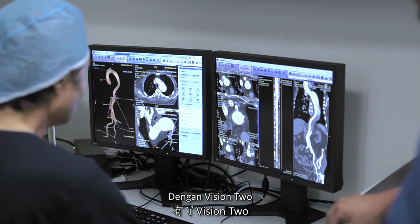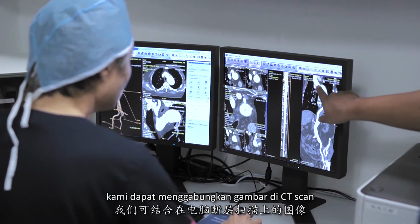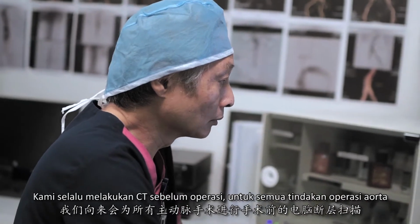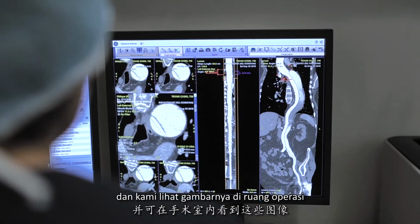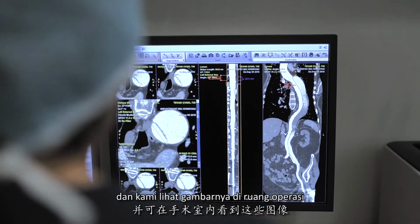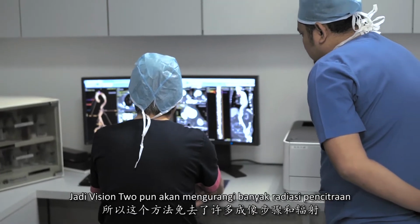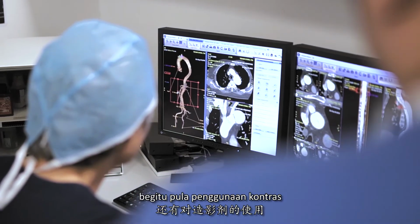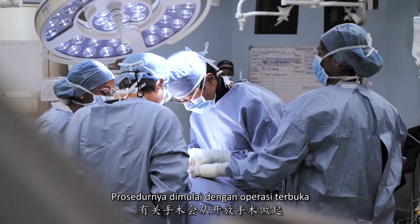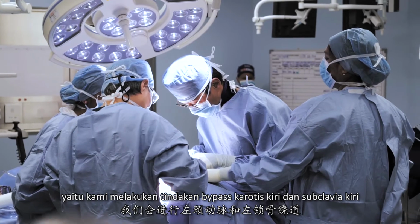With Vision 2, we are able to fuse the images on the CT scan. We always do a pre-op CT for all the aortic work and fuse the images we get in the OR. So this itself will save a lot of imaging, radiation in this case, as well as the use of contrast. The procedure started off as an open operation where we did the left carotid, left subclavian bypass.